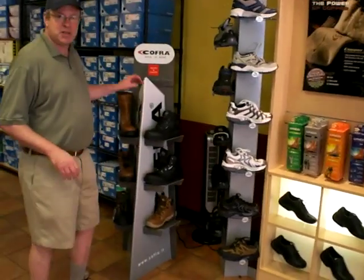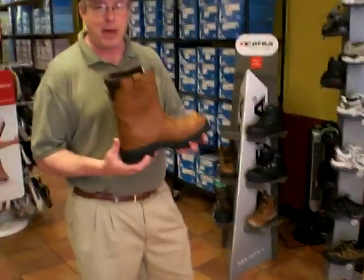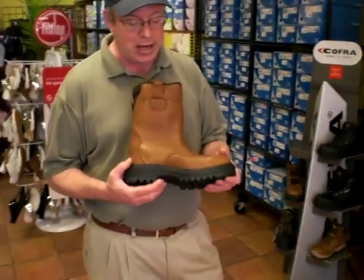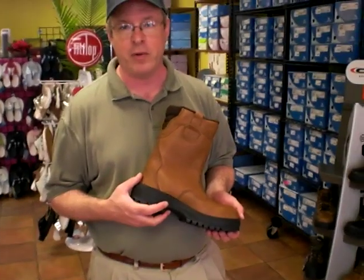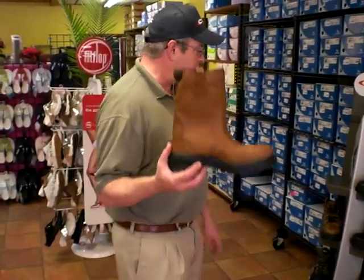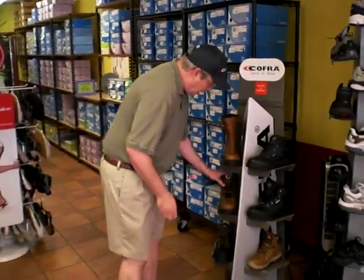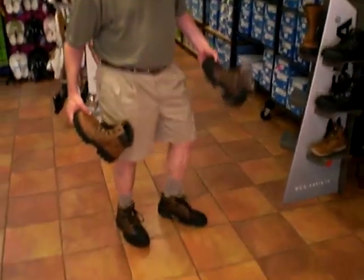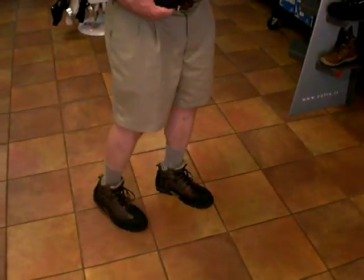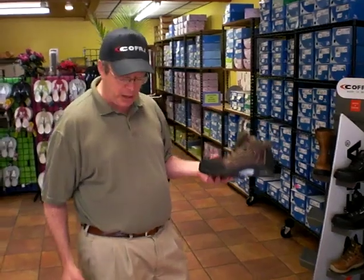Now the COFRAs come in several models. We have a slip-on boot that's good for ranch workers, but this is also the most popular model with people that work in the oil refining industry. Very, very big in Houston and Galveston and Corpus. There are models such as the model that I'm wearing that are just good rugged hikers with shock dissipation inside the heel, and I could just wear these all day. I really don't feel like I'm wearing a safety shoe at all.